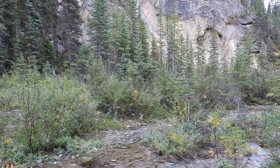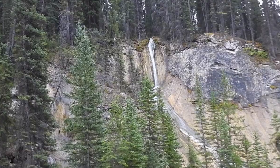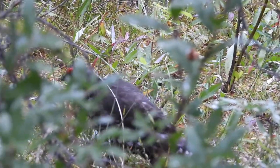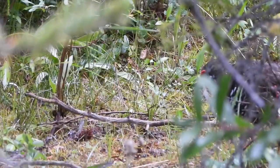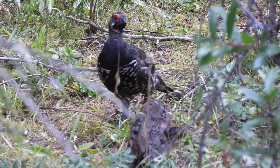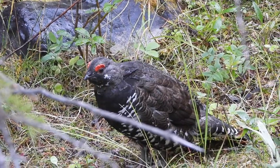We had hopes of finding a ptarmigan, but we met an unexpected friend. He is very territorial, and he made sure that we were not overstaying our welcome. But the nicest thing is, she's just 3 meters from us and never minds our presence.